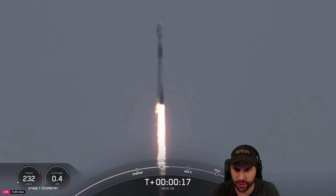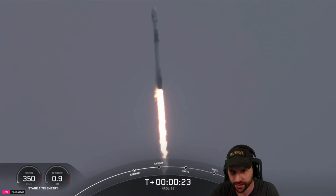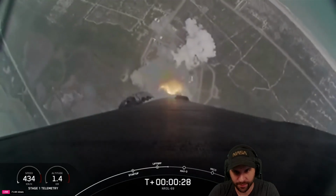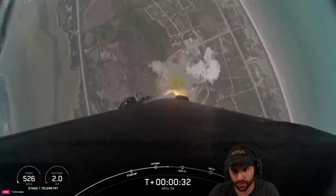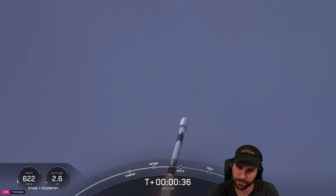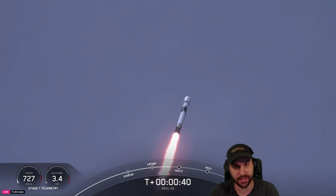Vehicle's pitching downrange, should get a call for power and telemetry. Stage 1 propulsion nominal. The vehicle's doing the pitch kick, where it rolls to establish flight azimuth and pitches over to start the gravity turn. Falcon 9 has successfully lifted off from Slick 40 at Cape Canaveral Space Force Station. Oh, this one's flying over my house.